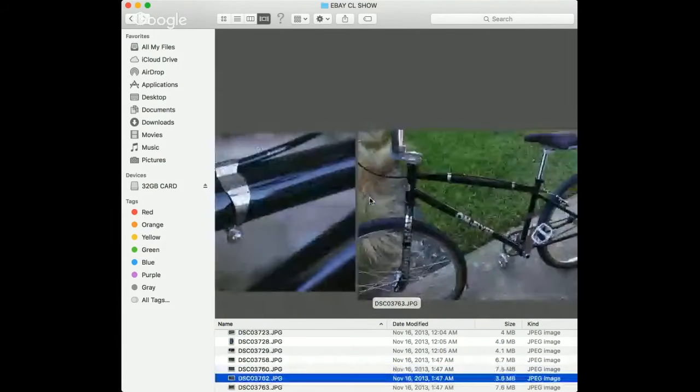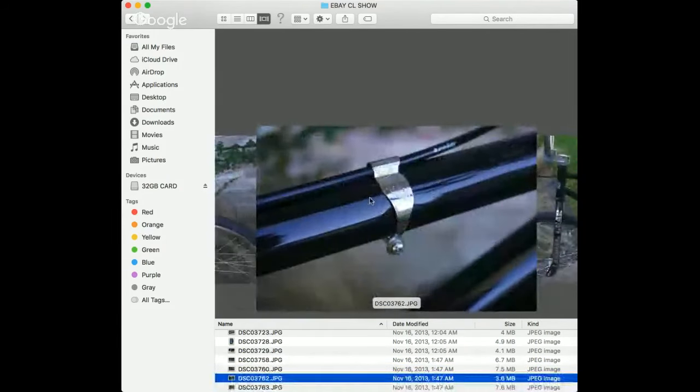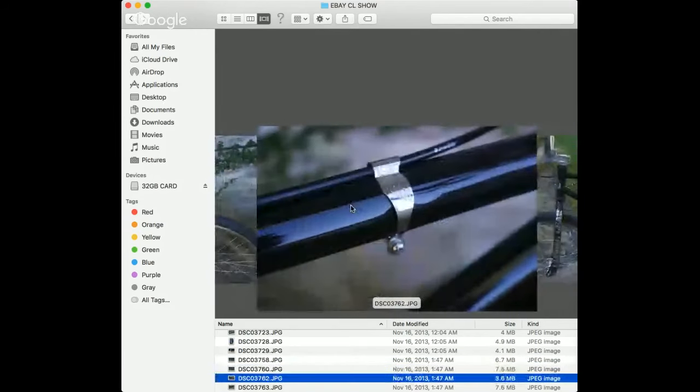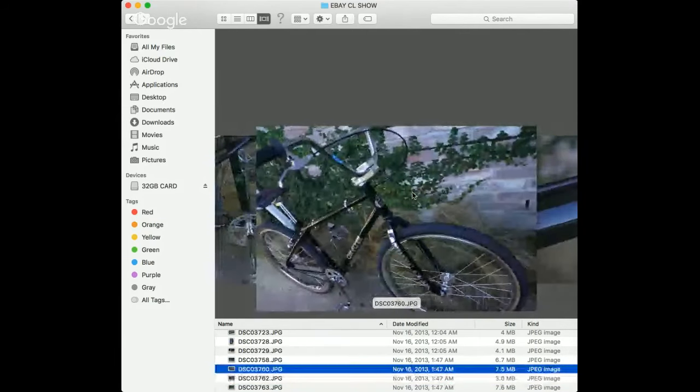And I did a close-up of that top tube because there is a ding underneath the cable routing thing, the cable clip router, whatever. You can't see it in any of these pictures. In fact, it's right here, but you really can't see it. But here, it's definitely obvious. Now, did the bike ride any differently because of this ding? No. It rode perfectly, like brand new.